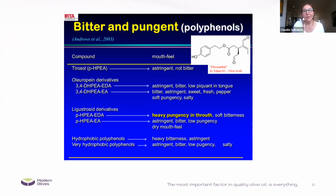Anything that is too much, like really bitter, for example in very green olives, we get really bitter oils and really pungent oils, which are really unbalanced, and the consumer is not used to them and definitely doesn't assess that as a great quality oil.